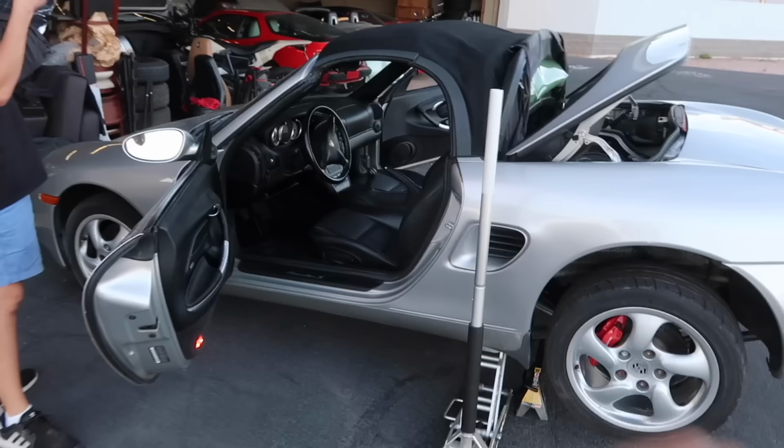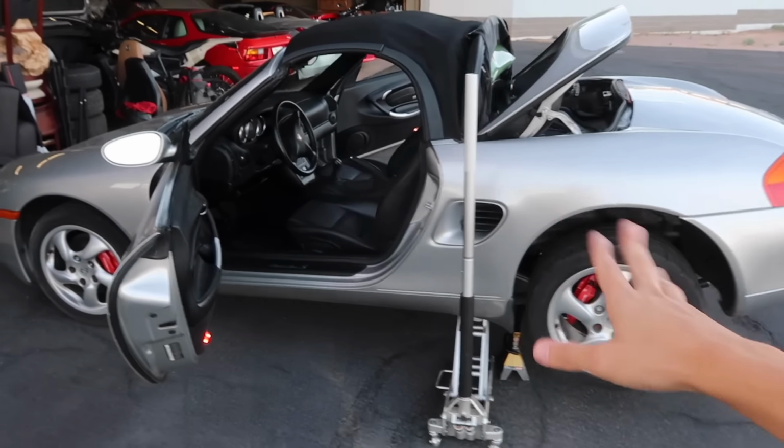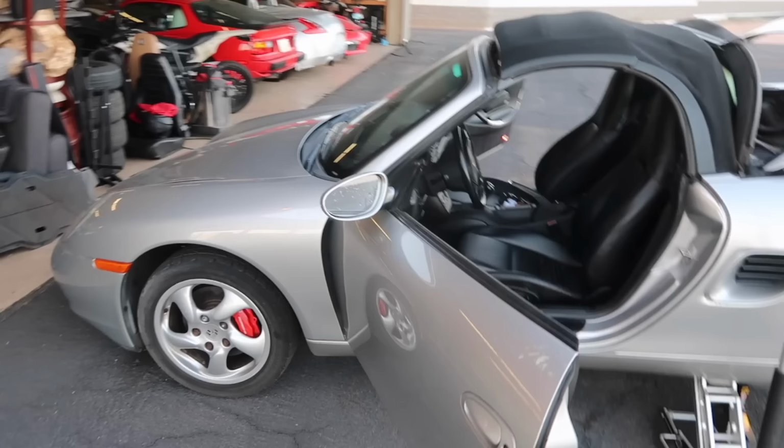Should you have a buyer lined up on this thing already? Yep, I do have a buyer on it. So that's why we got to drive it hard today, make sure it all holds up and that there's nothing else wrong with it before, of course, we go selling it to the guy.